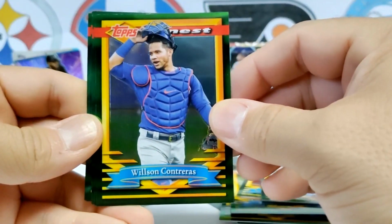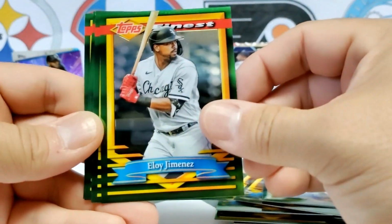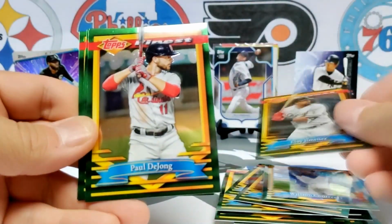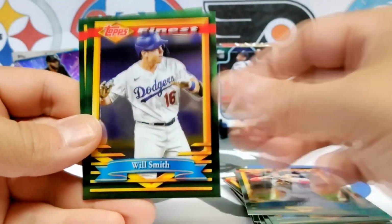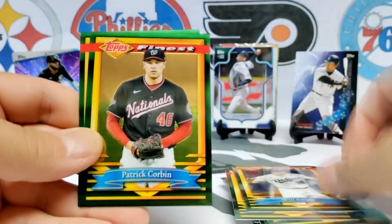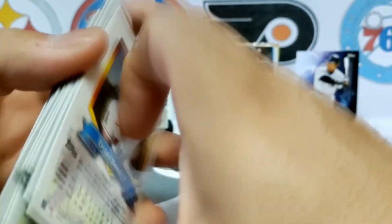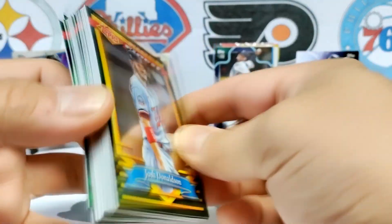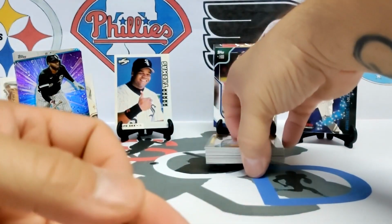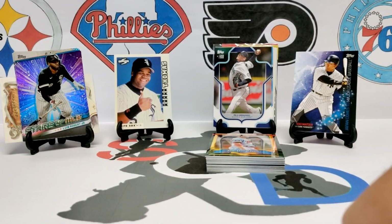We got Wilson, or Chuck Nasty too, Wilson Contreras, double Eloy, Paul DeJong, Will Smith, not the Fresh Prince, Patrick Corbin, and another Josh Donaldson. So I can't even stop from getting doubles while I'm shopping. So those are some pretty cool cards right there. I do like the look of them. They could be going into a binder.